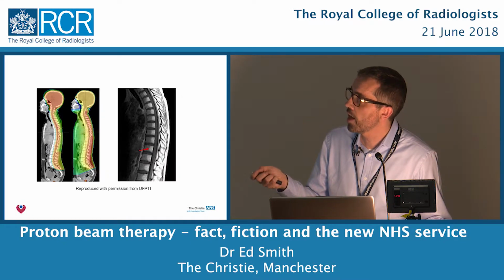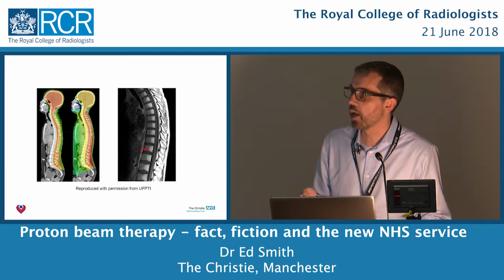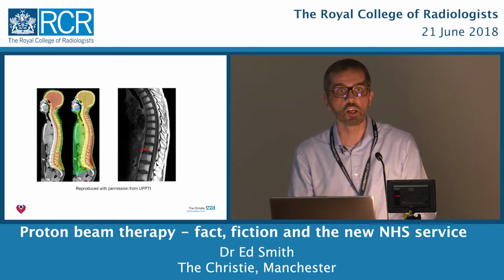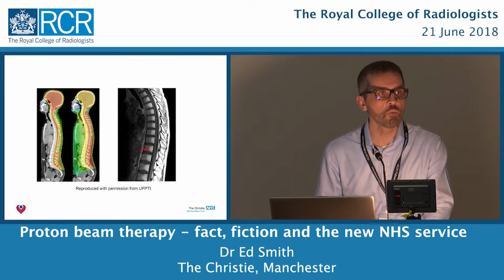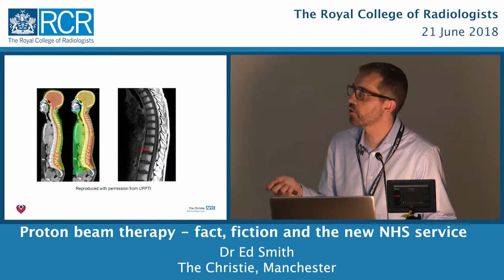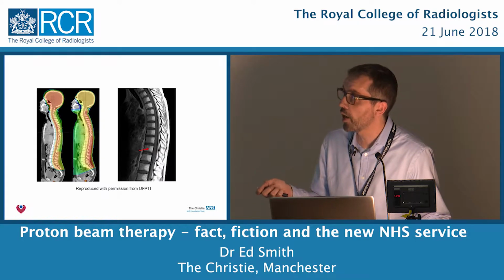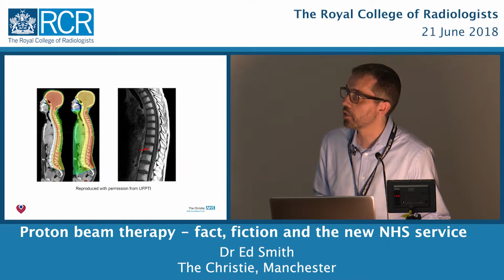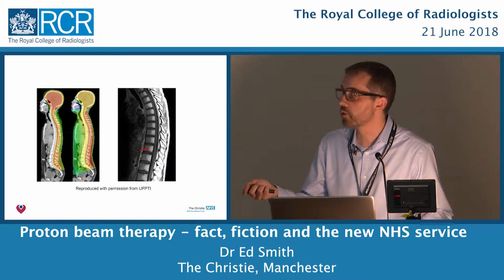You are still irradiating the brain and the spinal cord, and there is toxicity associated with that, whether that's an impact on IQ, whether it's an impact on hormone production in the body, growth hormone, etc., etc. You are still going to get that toxicity. What you spare, of course, is the heart, the lungs, the thyroid, and perhaps the ovaries.